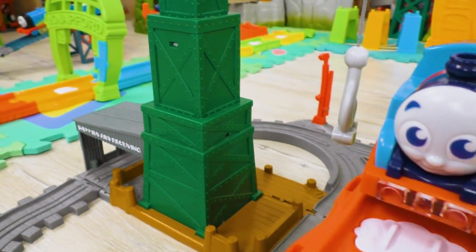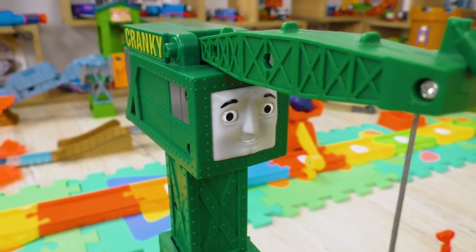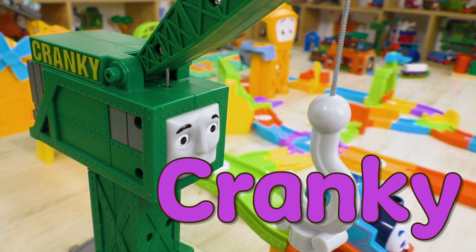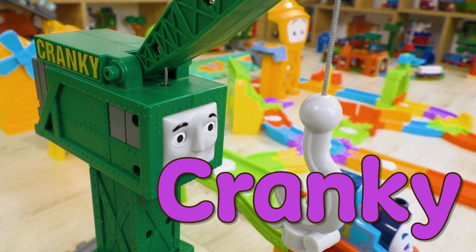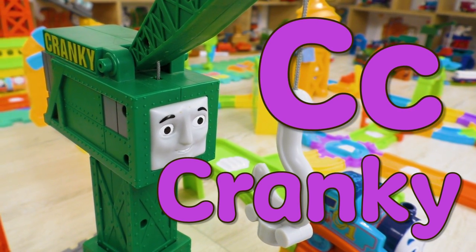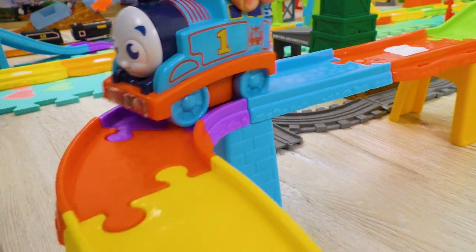Oh, look! There's someone tall standing here. Of course, it's Cranky. We recognized him. Cranky's name starts with the letter C. C is for Cranky. Awesome! Let's keep on riding and find another engine to play with.